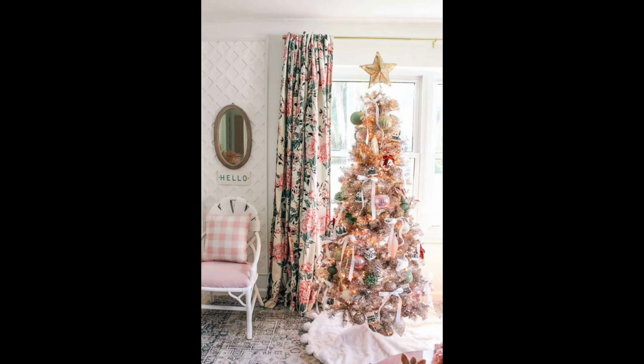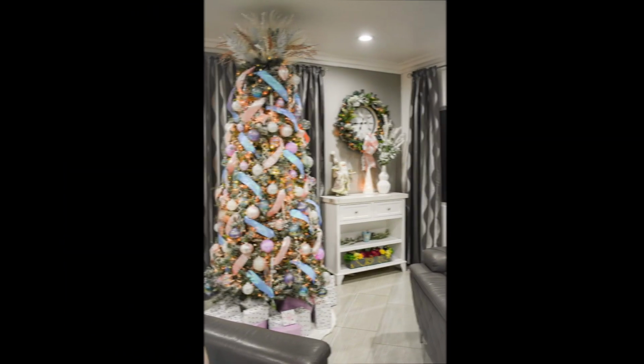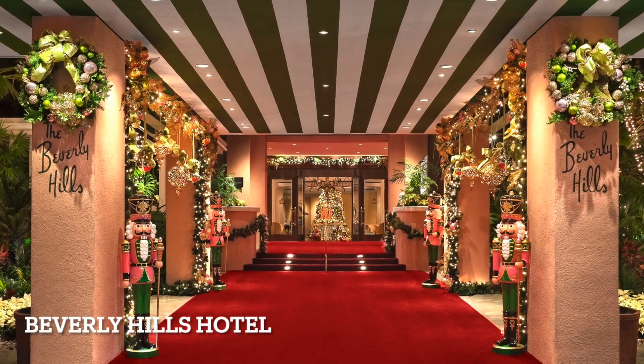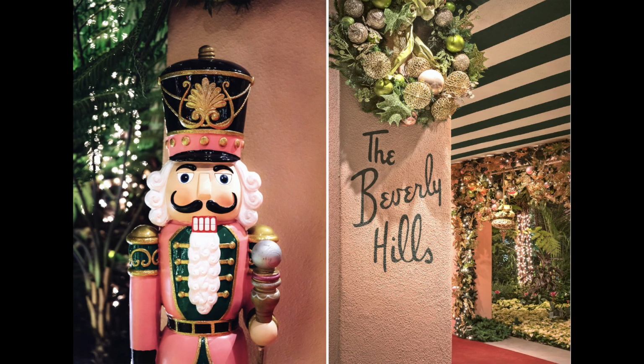So to create this look at home, choose a white or pink tree and decorate with pastel ornaments. Add soft colored textiles like blush pink or mint green throws. And of course, incorporate whimsical elements like candy cane stripes or even a snowflake motif. And if you want to see an example of this, many boutique hotels like the Beverly Hills Hotel add pastel touches to their holiday decor for a really unique and one-of-a-kind twist on tradition.